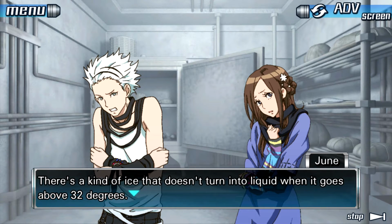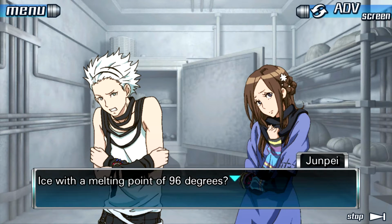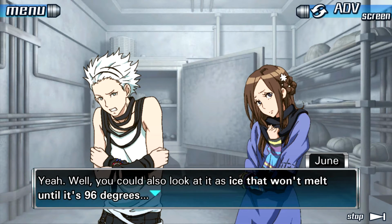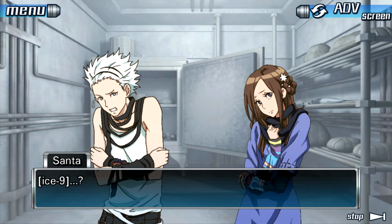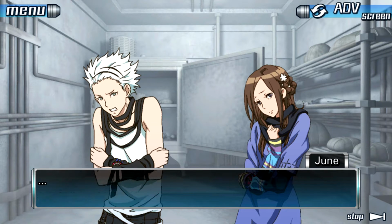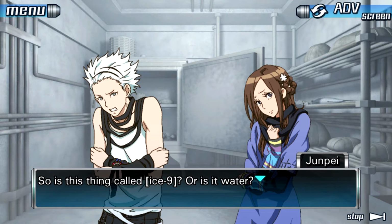There's a kind of ice that doesn't turn into liquid when it goes above 32 degrees. Huh? I heard about it. Its melting point is 96 degrees. Ice with a melting point of 96 degrees? You mean there's water that freezes at night? Yeah, well, you could also look at it as ice that won't melt until it's 96 degrees. So what's this ice with a melting point of 96 degrees called? I heard it's called Ice 9. Originally, Ice 9 was a made-up substance invented by a science fiction author. But recently, scientists have discovered that such a substance actually exists. Wait, hold up. So is this thing called Ice 9, or is it water?